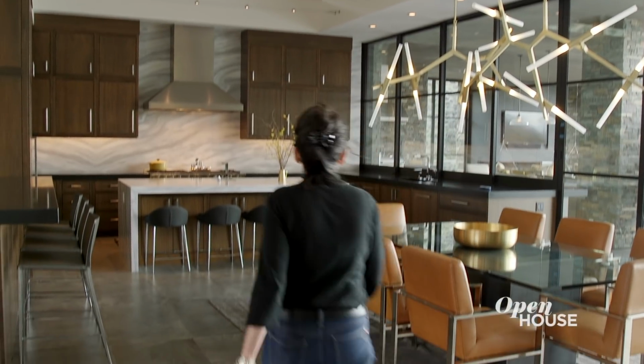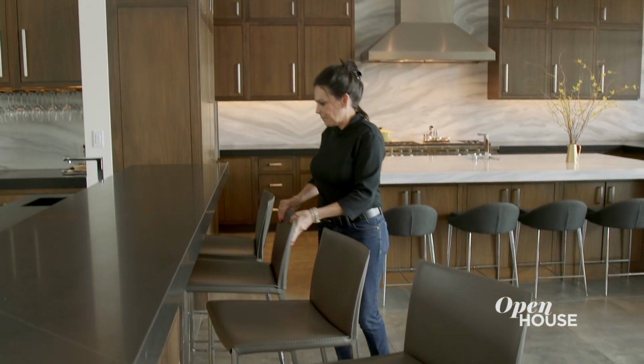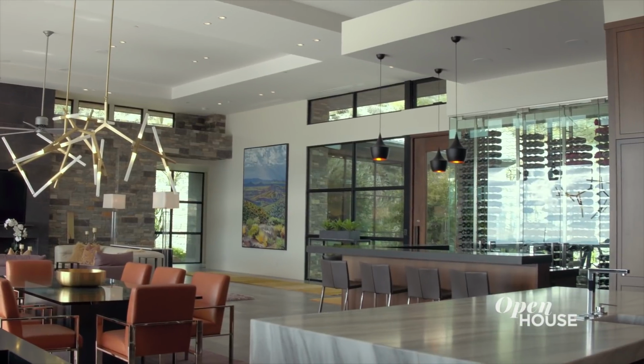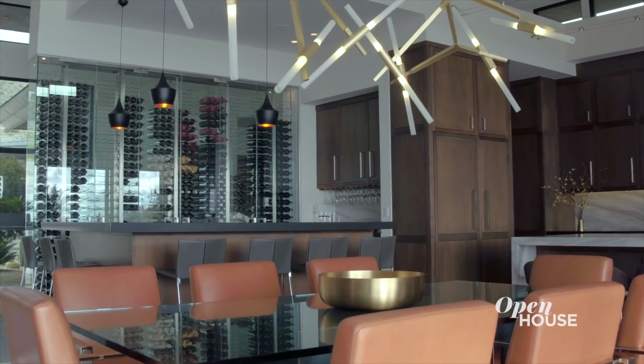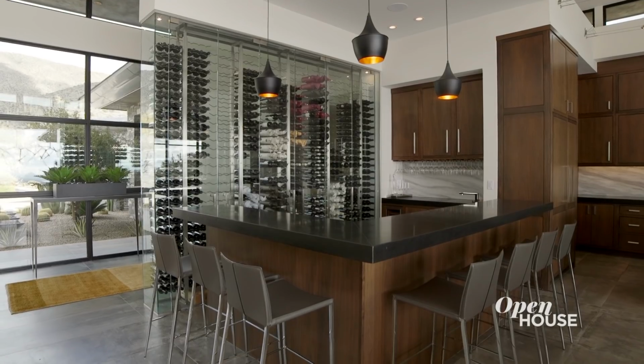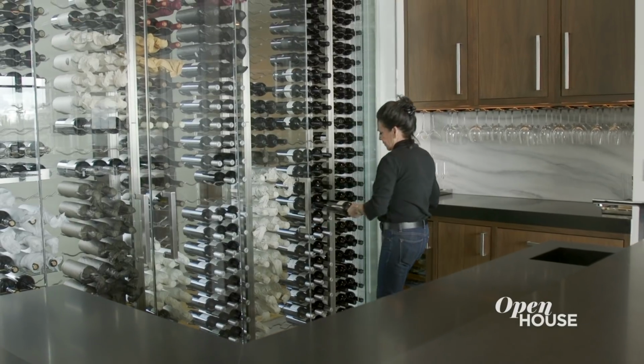And this side of the great room encompasses the kitchen, dining room, and bar area. I didn't want anything to feel too formal or stuffy, so we kept and encouraged an easy open flow. Dining here is a dream. And what's a home that's perfect for entertaining without the perfect bar? It even has an 800-bottle wine wall.